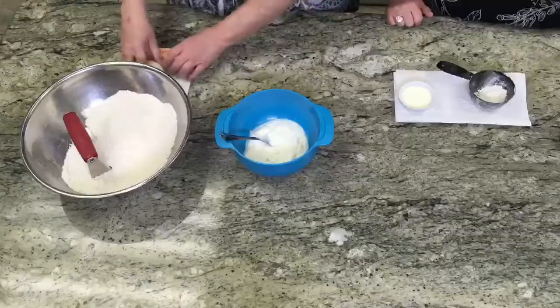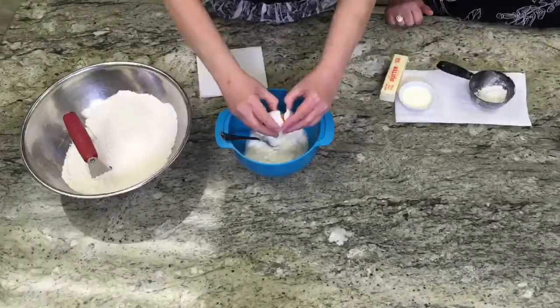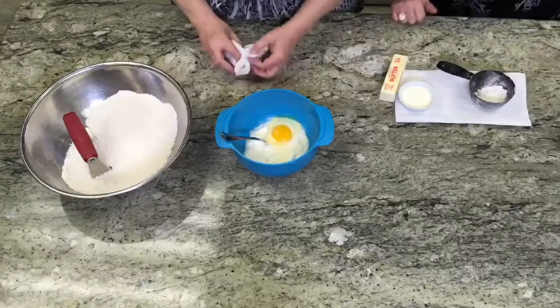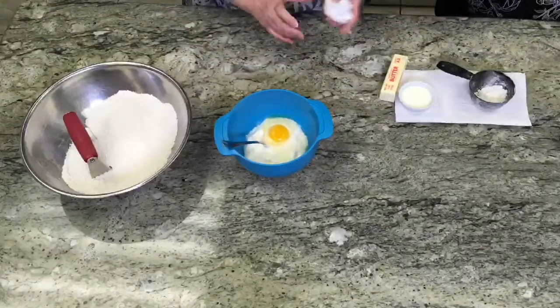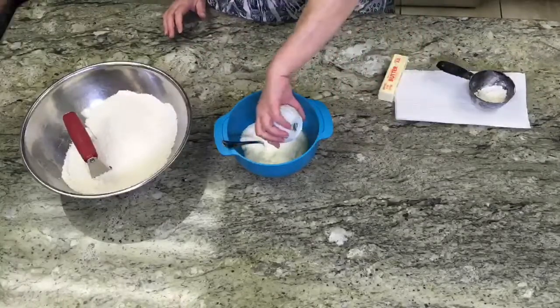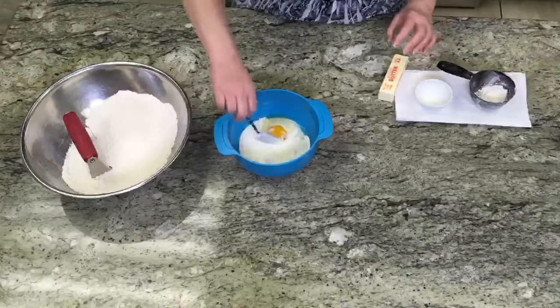That's my yogurt. I'm going to add my egg. That was a hard egg to crack. I thought it was hard boiled. Let me take that out of the way. Okay, and 2 tablespoons of heavy cream. So I have a little bit of my heavy cream, but not much. So here's that.